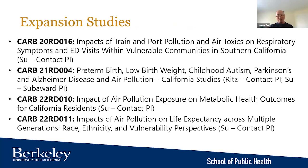So that's the only one of the CARB projects. So we have a series of CARB projects going. So the expansion studies, there's another one. The one I introduced to you is finished, close to 1 year ago.